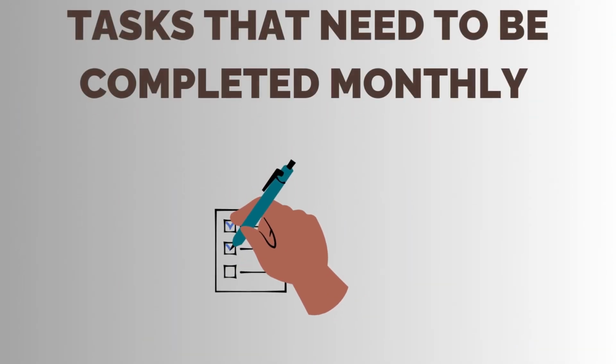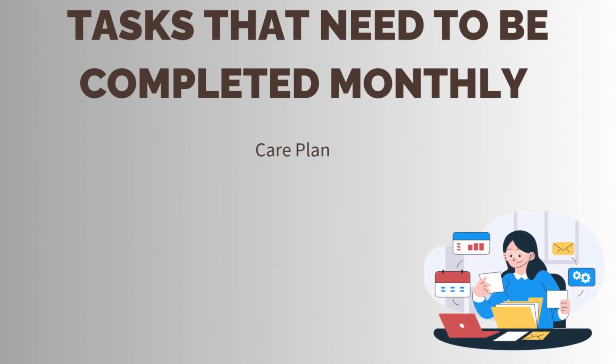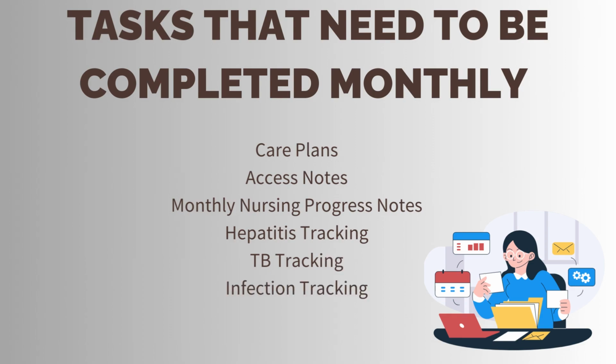There are monthly tasks that the RN must complete: care plans for all new patients, patients that have been there for 90 days, unstable patients, and annually. Access notes on each patient, nursing progress notes in which you address the labs as well, hepatitis tracking, infection tracking, as well as tracking missed treatments for each patient.